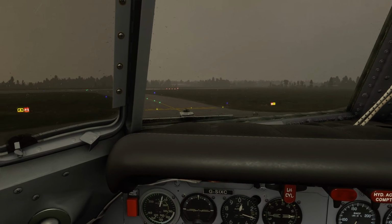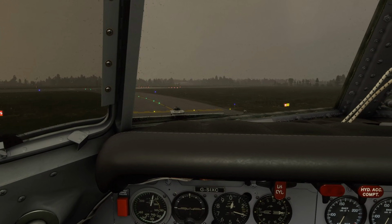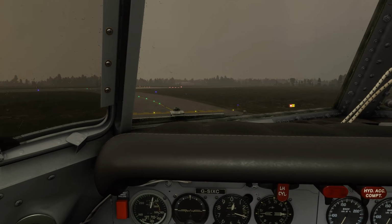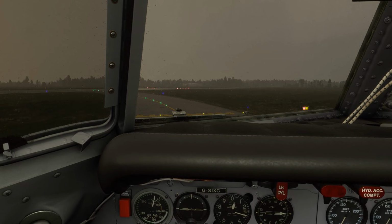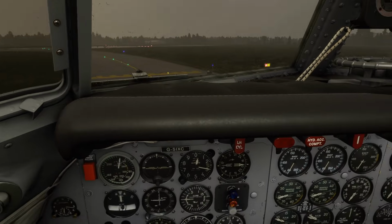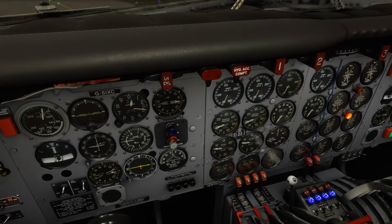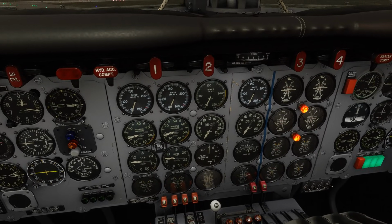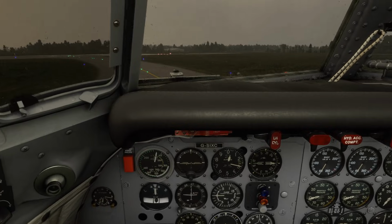Anyway, here's the holding point for runway 05, as you can see. So we'll just inch our way a little bit further forward. And now on the brakes. Park brake can go on. Another quick look at the engine temperatures and pressures there. Oil pressure, no need to worry there at the moment. We're back at low RPM for now.